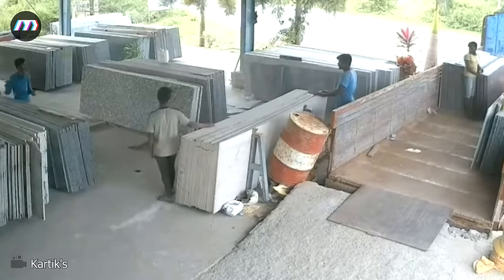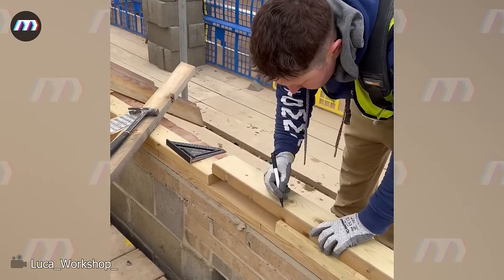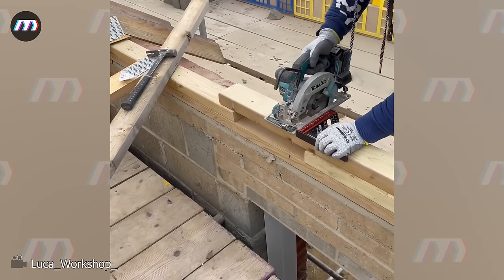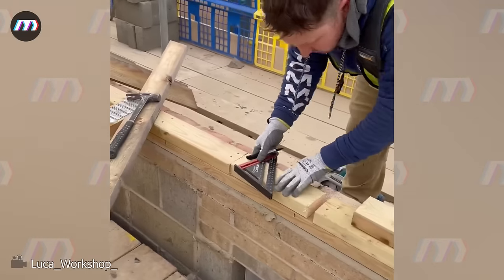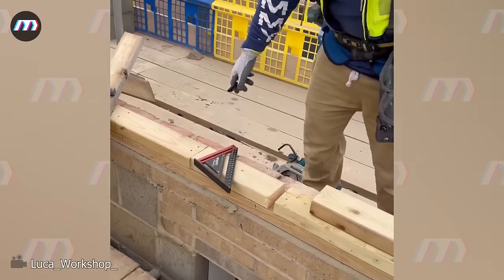I bet this will be the last time the boss lets them sit on it. Well, he looks very professional. Sorry, he should retake the metrology course.